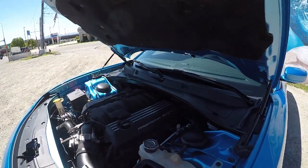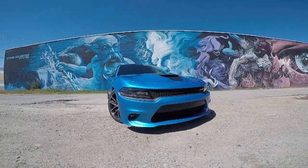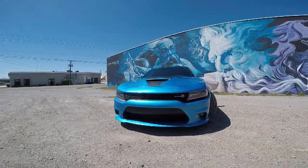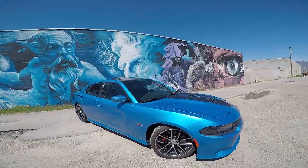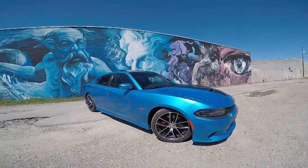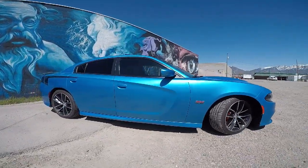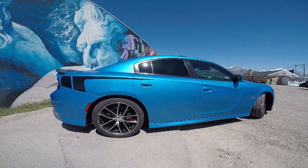Now, with all of that power, you can't expect great gas economy, and that's actually true here. If you take into account the fuel economy, city is 15, highway is 25, and then a combined average of 18 miles per gallon, which isn't really that great. But you do have a lot of power to play with, and it's a beautiful car, and very fun to drive on top of that.